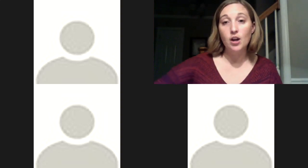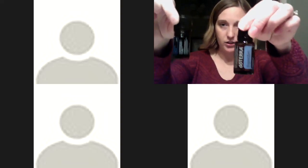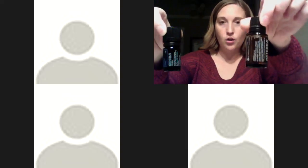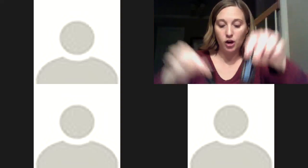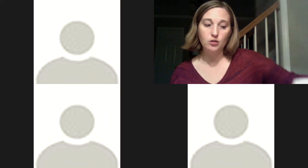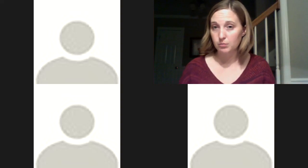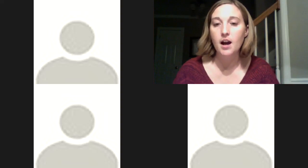They also have a Home Essentials kit, which you get in the full 15 ml size. So there's the difference. The Family Essentials gets the 5 ml, has about 90 drops. The Home Essentials has the bigger bottles, the 15 ml, which is 250 drops. And then you get a diffuser for $275. So you're getting about 3 times as much oil plus a diffuser for $125 more, which is a pretty good deal. So those are the two favorite kits.